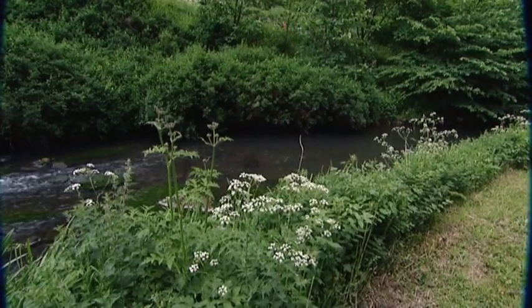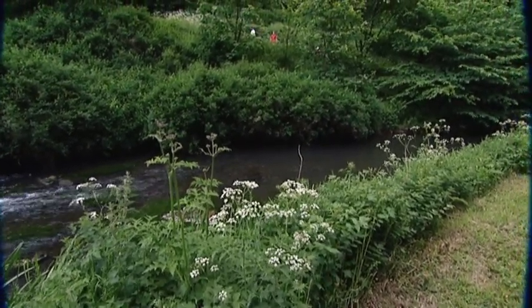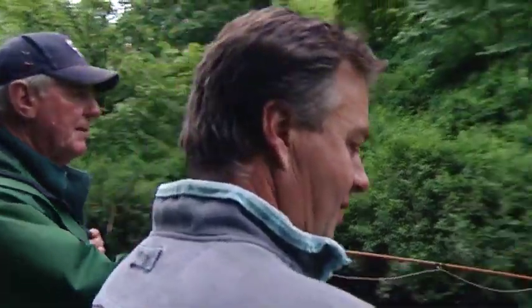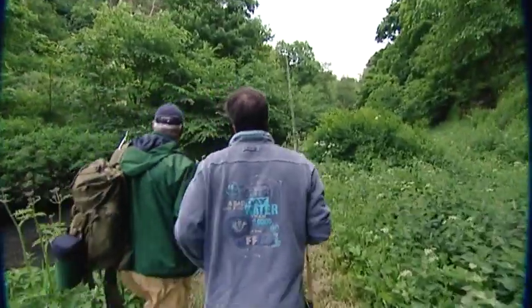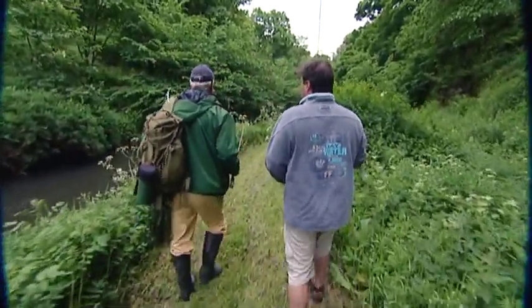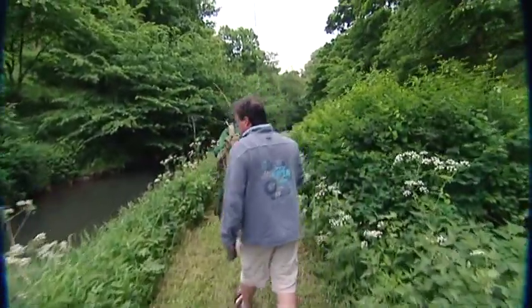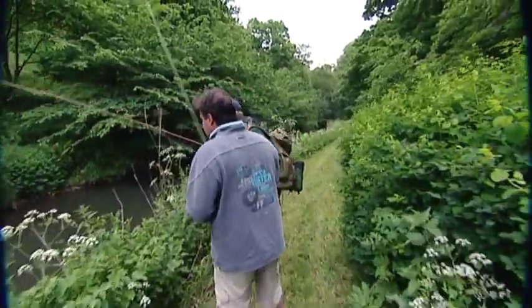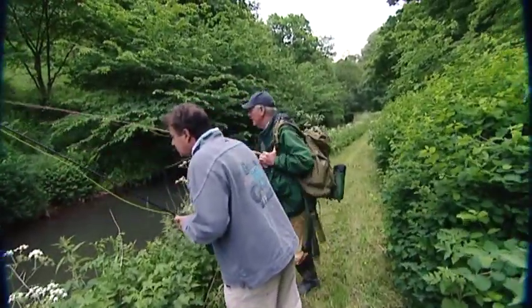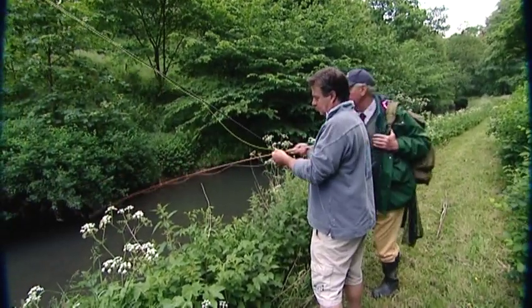Hello. Yeah, and we're hoping to catch some fish as well. I don't know if you want to just start there, Colin, and I'll just give it a go. I should get down below here, and then just try a few casts from there. Let's get this out of your way. If you can get a few casts just in that sort of area there.